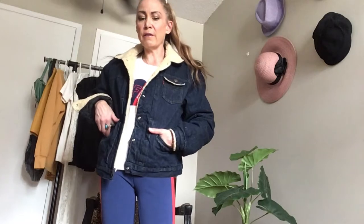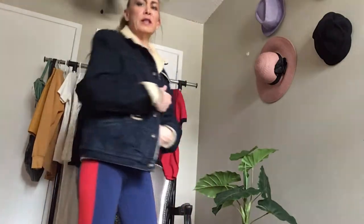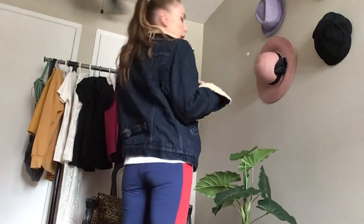This was the first thing I found in the Sally Ann, and it was a really good deal. I couldn't believe how good of shape it is in. Normally they're a little bit more worn. It's such a nice darker wash. Sometimes you'll find the lighter washes, but yay! All right, loving the Levi's.